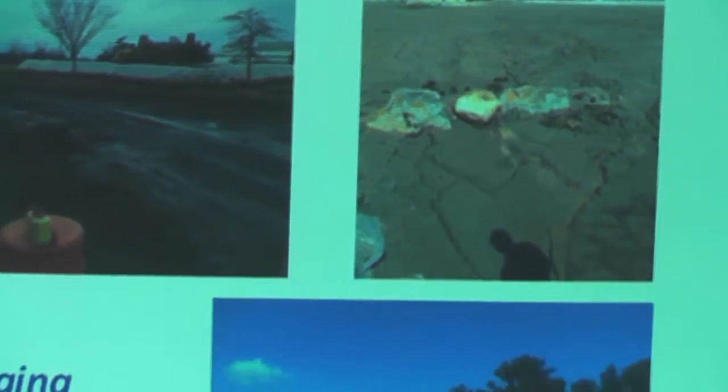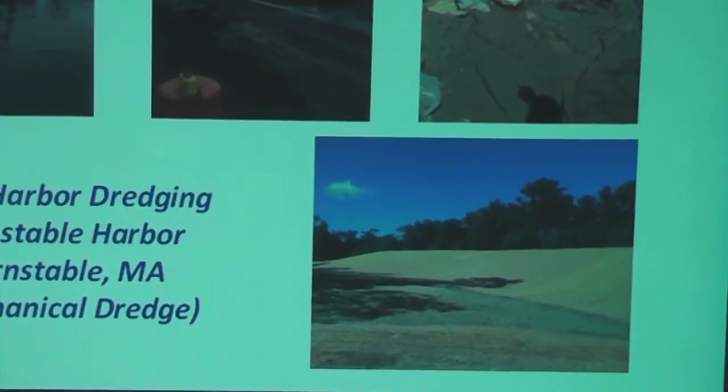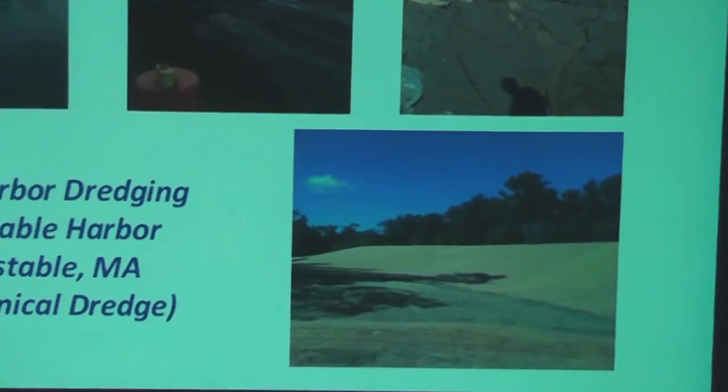The trucks come up to a loading platform, dump the sediment in there, and over time, that's the interior of the basin. You can see the material drying out. And this is just through gravity, and at the end of this basin, there was an outflow device that the water returned back into the harbor. Once the material was dried out, it was put into trucks.